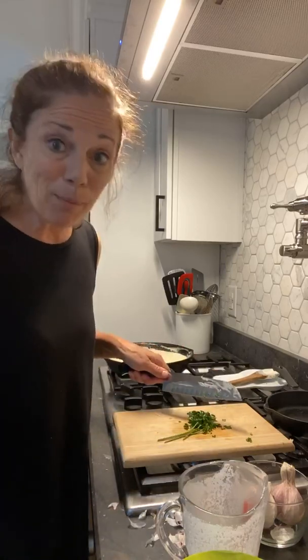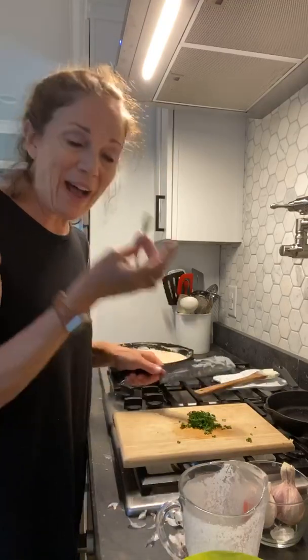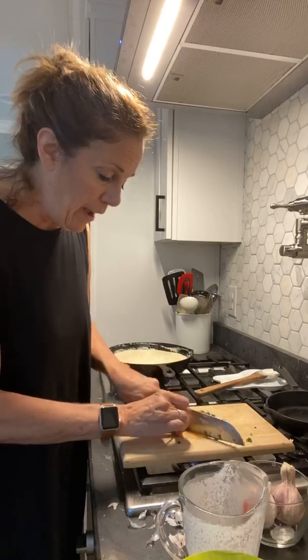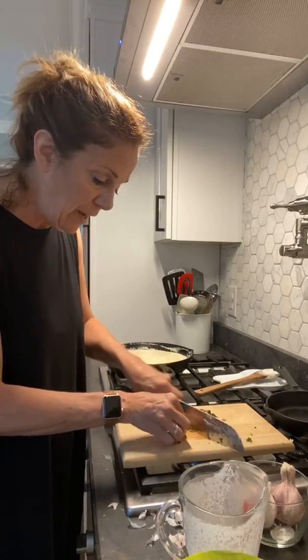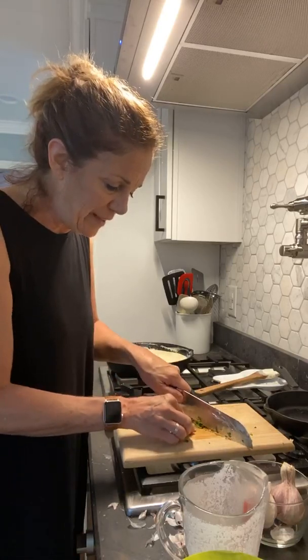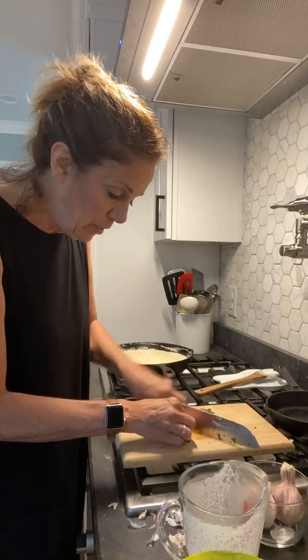So simple, but I just never used it before. I use the stems. I just really chop them up finely because there's so much flavor in the stems as well as in the leaves. It's just that nobody really likes to have sticks. So I chop up the stems as finely as possible.